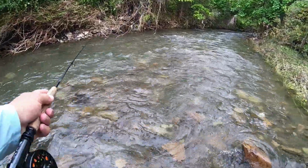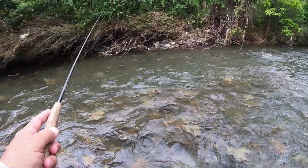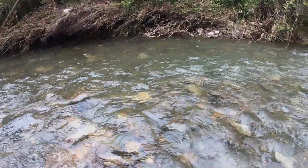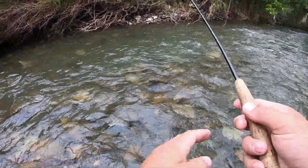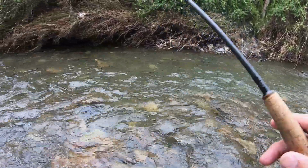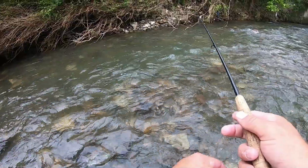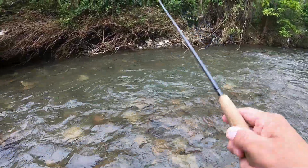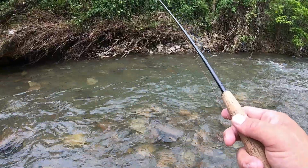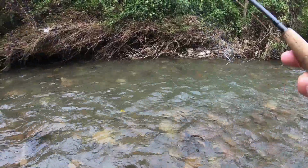Walking up to the hole and I see a little bit of water that's green. Just means it's a little deeper here. I'm going to take a few casts into here, hit both sides of the seam, down the pipe, down the middle, and then we'll go up. I just can't pass up something like this. Oh, there was a take. There's one.